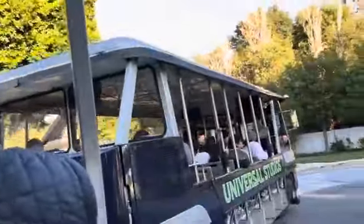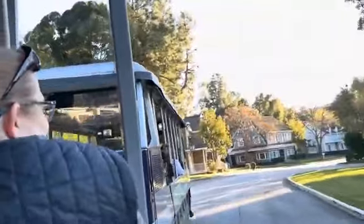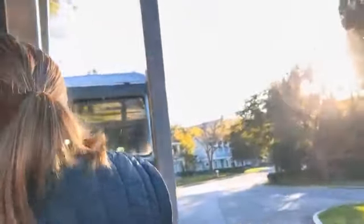Excellent use of our sets, right? That scene also was not even... The street is most commonly recognized as Wisteria Lane, from Desperate Housewives.